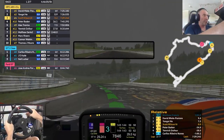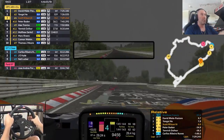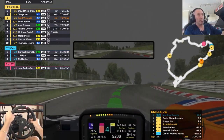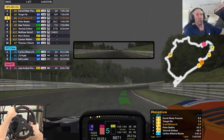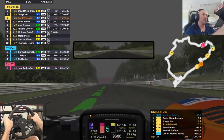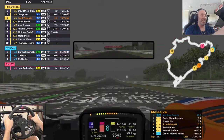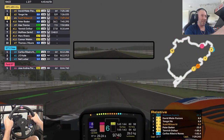It wants to slide out around left-hand corners, and I tagged him on the left-hand right-hand rear. Oh yeah, right. These bikes are gone, bro. 8 seconds now, and 7.